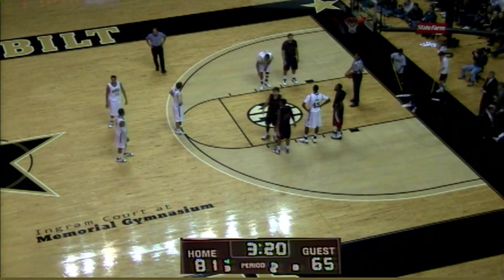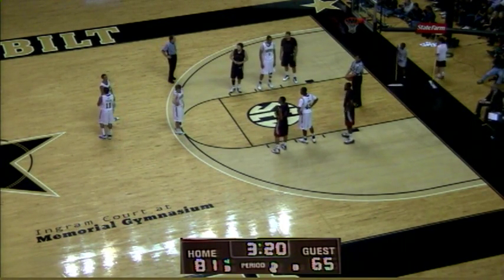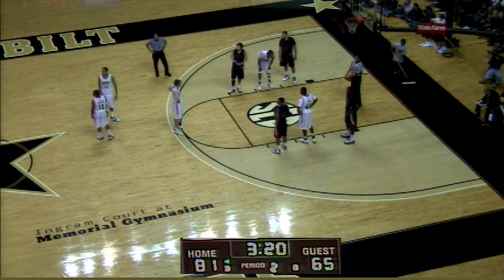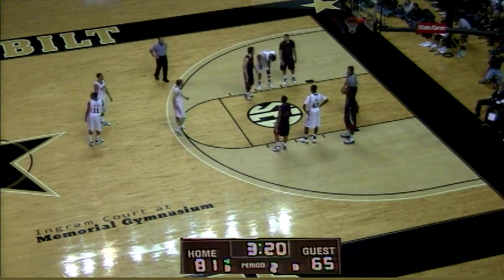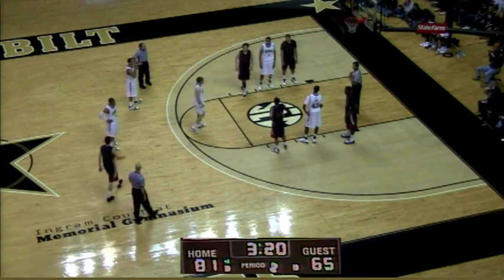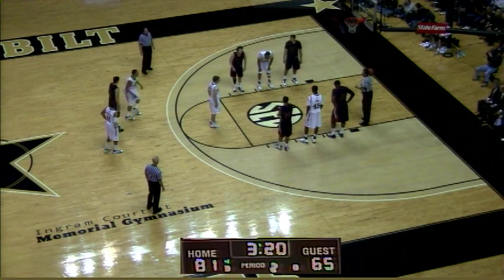McConnell wasn't going to leave until the official came to get him, and he's still not leaving the floor. He's standing out there talking 20 feet away. Well, you got, I think, 30 seconds to get him. Interesting, Coach Randy Bennett didn't say a word. He just let McConnell kind of get his time in with the official.